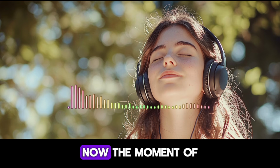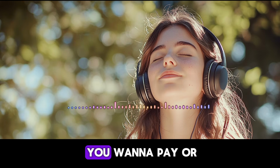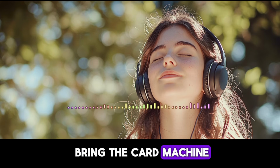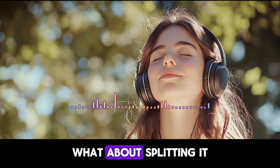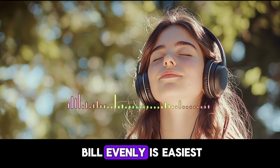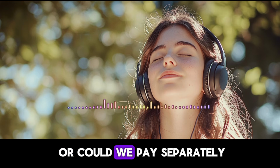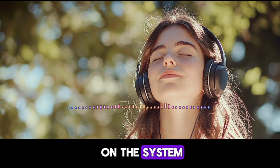Okay, now the moment of truth, paying. Right. They might ask how you want to pay, or bring the card machine. Just tell them, I'll pay by card, or we'll pay with cash. What about splitting it if you're with friends? You can ask, could we split the bill evenly, which is easiest, or could we pay separately? That can sometimes be trickier for them, depending on the system, but you can always ask.